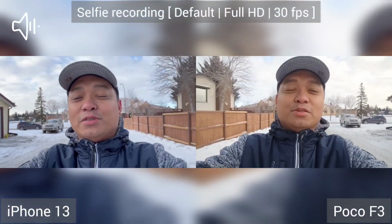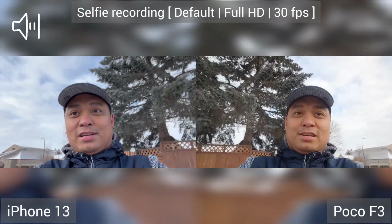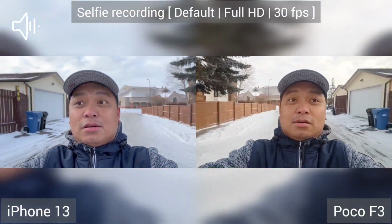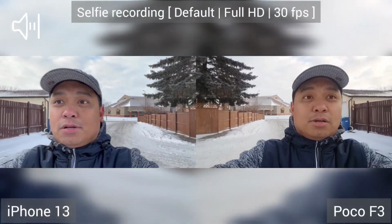iPhone 13 mini versus Poco F3 selfie video recording test in daylight. Let me know which is better. This is the greens and the sky. Which is more saturated? Look at the subject separation. And let's check the video stabilization.